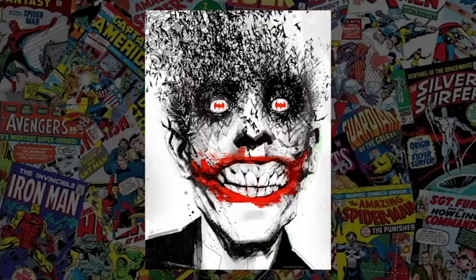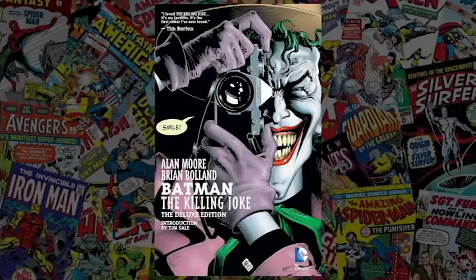All right, Patrick. For my last one, it's also a Joker cover. It's The Killing Joke. Batman, The Killing Joke, by Brian Bolland. I only got this because, like you guys, the cover was just awesome. I love this, just the way he's grinning at you and taking a photograph. This to me epitomizes the Joker. Yeah, every part of it.